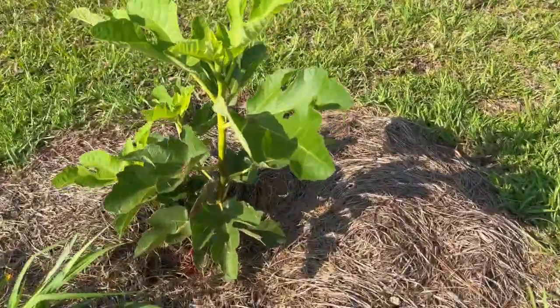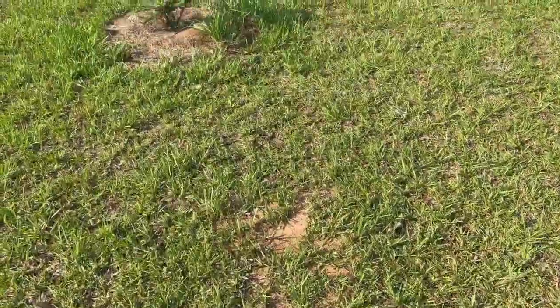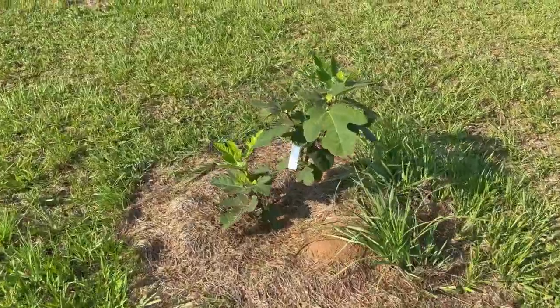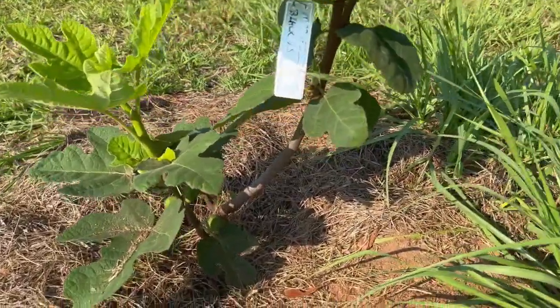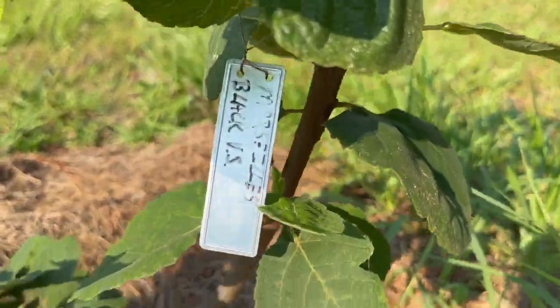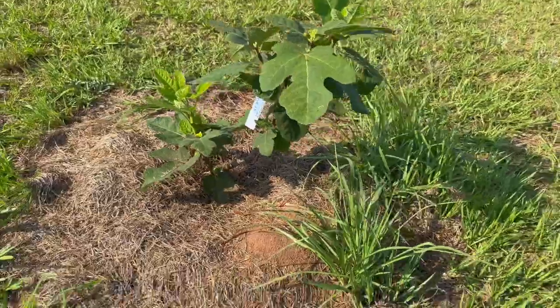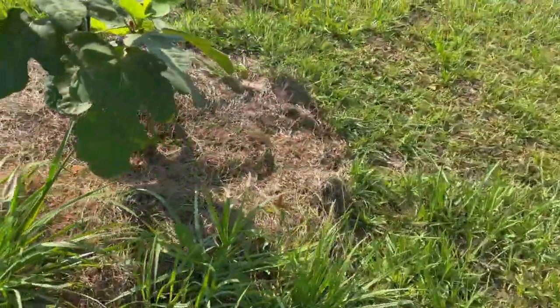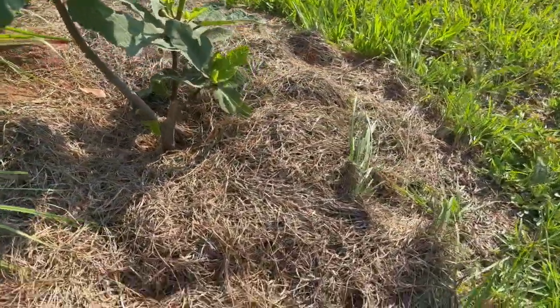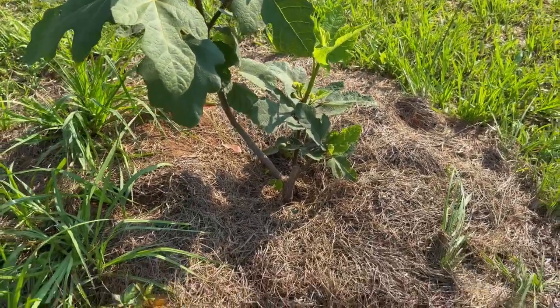Chicago Hardy. Planted that as a rooted cutting. That one's doing good. Marseille Black VS. A lot of people don't know how to say Marseille. They want to say Marcellus. But when you go to France, there's a town in the French Riviera, and it's called Marseille, and it is spelled the exact same way that this fig is spelled. And that's how you say it, Marseille.